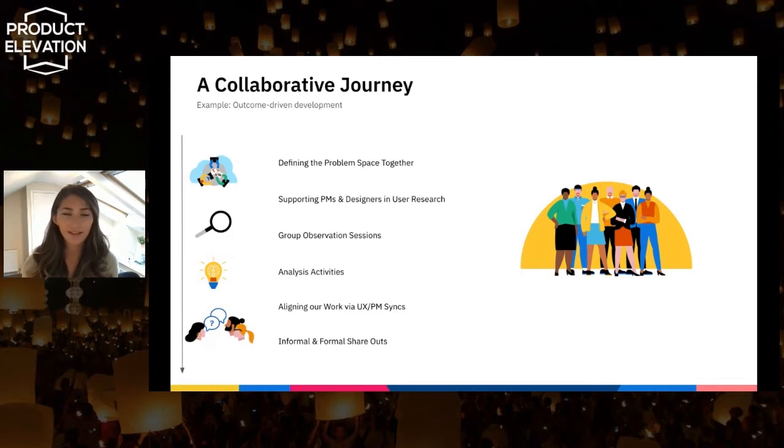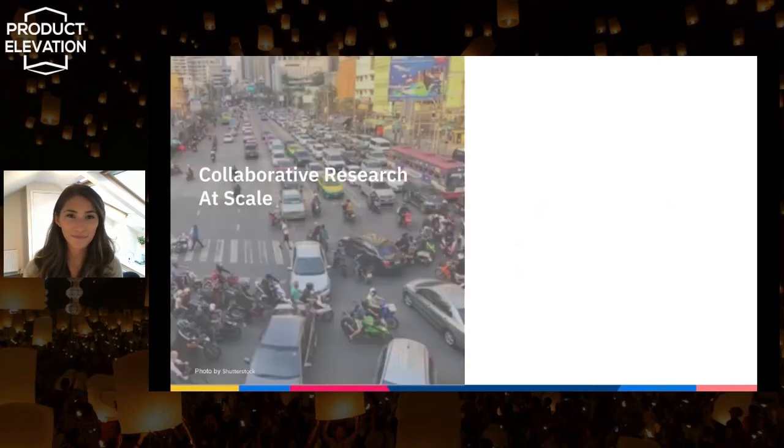Okay, so what? More studies means more data, more opportunity for collaboration, and obviously better informed design and product decisions, right? Well, kind of ish. Unfortunately, we came to learn that it's not as straightforward as that. Okay, welcome to collaborative research at scale.